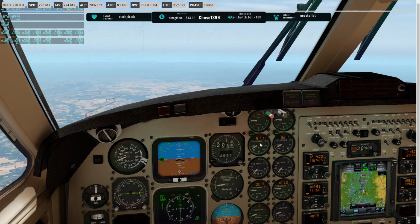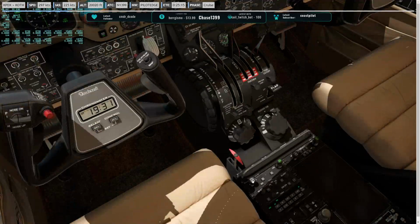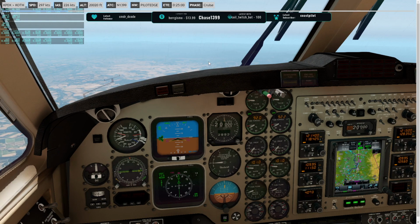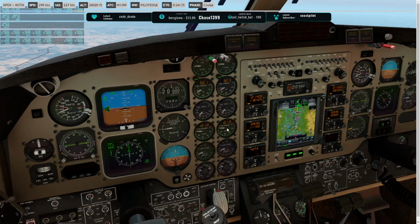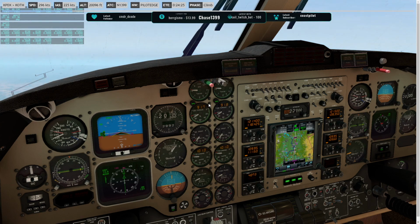Alright, see how the torque increases on its own, so that's why you have to keep an eye on it. We'll get a top of descent here in a minute. Let me sync up the heading bug. Alright, so we need to figure out the top of descent. Verify climb to flight level 220. My bad. Climbing to flight level 220. Climb up 3,000 feet per minute.